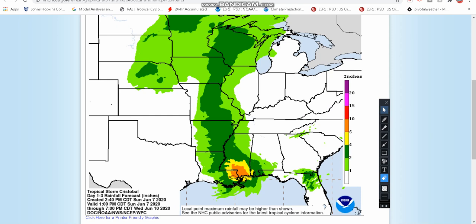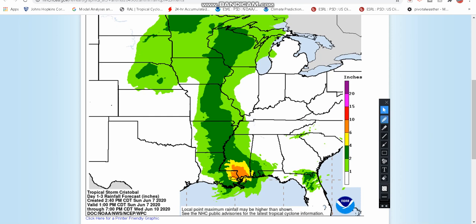Now, in terms of the rainfall totals, again, I believe this is additional rainfall, valid from 2 p.m. today through 8 p.m. on Wednesday. In that time, you can see another 4 to 6, even 6 to 10 inches inside that narrow zone of eastern Louisiana and southern Mississippi near Biloxi and New Orleans.